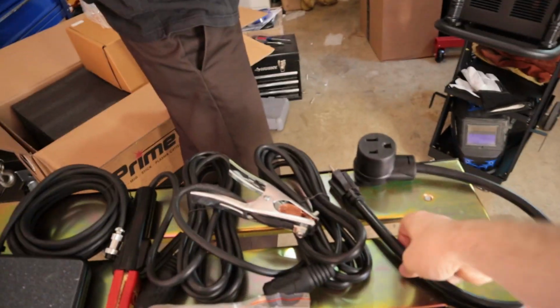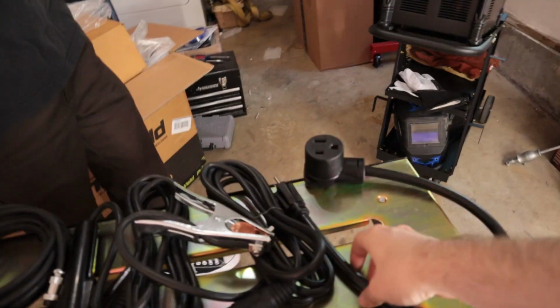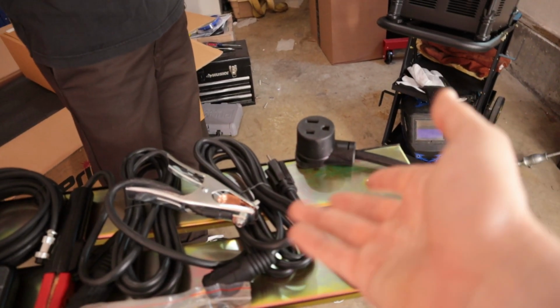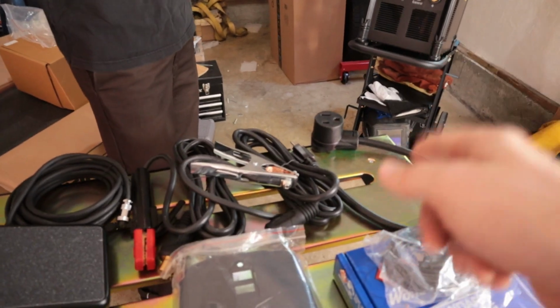But for the most part, 110 is going to do the job. Apparently you can get up to 140 amps out of 110. That outlet seems questionable, but I don't think I'll even need that many amps. For most of the stainless steel I'll be welding, I need like 90 to 110 amps, so should be good for the most part.